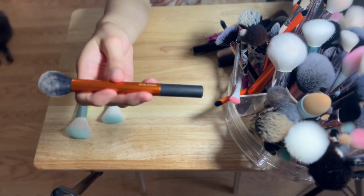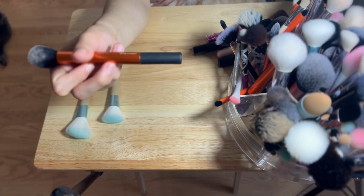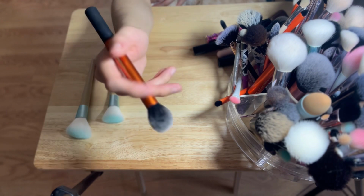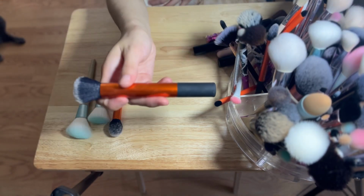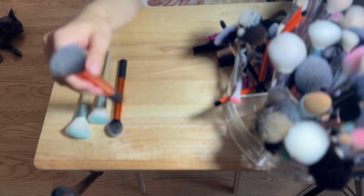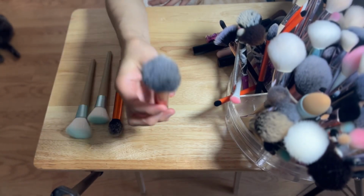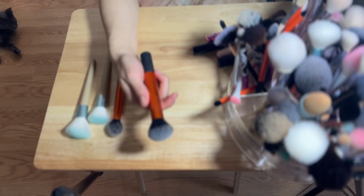The next one I have is a Real Techniques by Sam and Nic. This is a contour brush. I'm applying cream product. The next one I have is a buffing brush, Real Techniques. This is part of the collection, but this is a buffing brush, so I use this for my foundation. It's good to have like a backup brush.